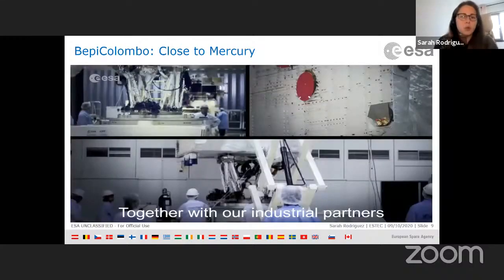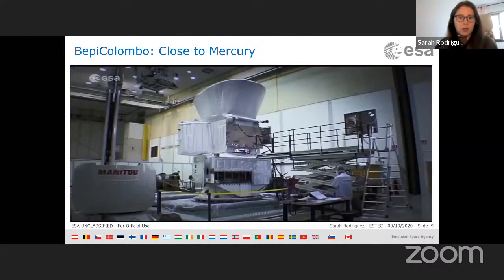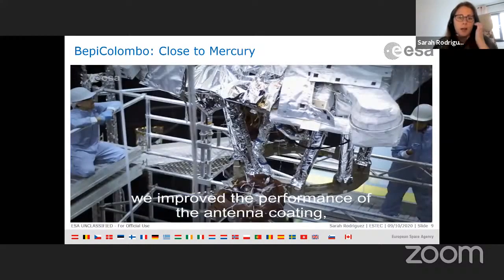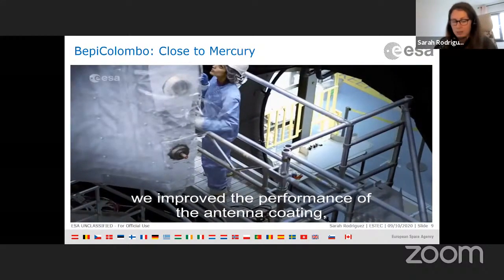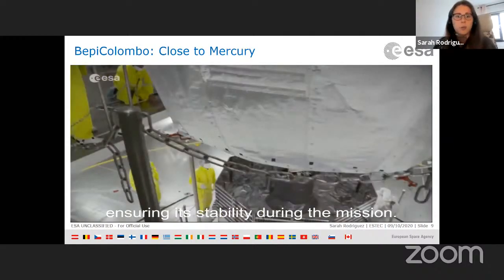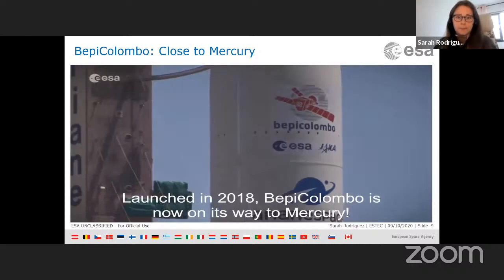Of course, we don't do this only in ESA. We have all our industrial partners, and we improve the performance of the antenna coating. And now Bepi is happily going to Mercury. It hasn't arrived yet, and it was launched in 2018.